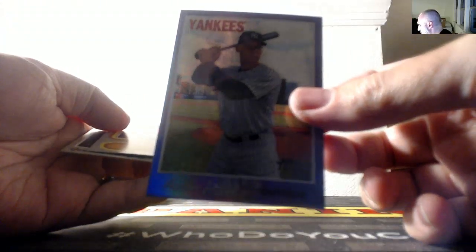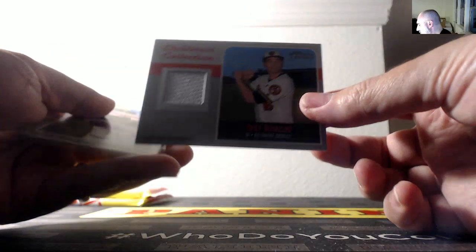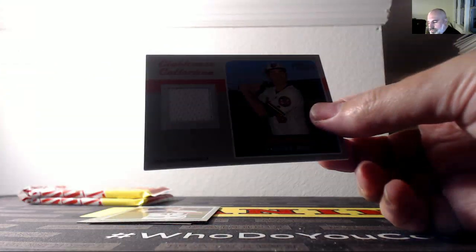Purple refractor of... Hey, Judge. Nice. Aaron Judge purples. At least we're hitting the names for the purple refractors. Three packs to go. Oh, that's a relic. Sorry, guys. Kevin Kiermaier, purple refractor, and a relic is going to be Trey Mancini Clubhouse Collection for the Orioles.